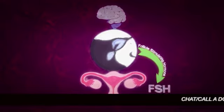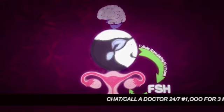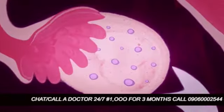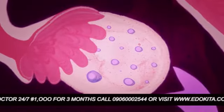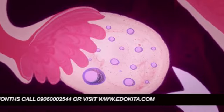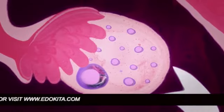Your chances of having a healthy baby using IVF depend on many factors such as your age and the cause of infertility. In addition, IVF can be time-consuming, expensive, and invasive. If more than one embryo is transferred to your uterus, IVF can result in a pregnancy with more than one fetus, that is, multiple pregnancy.